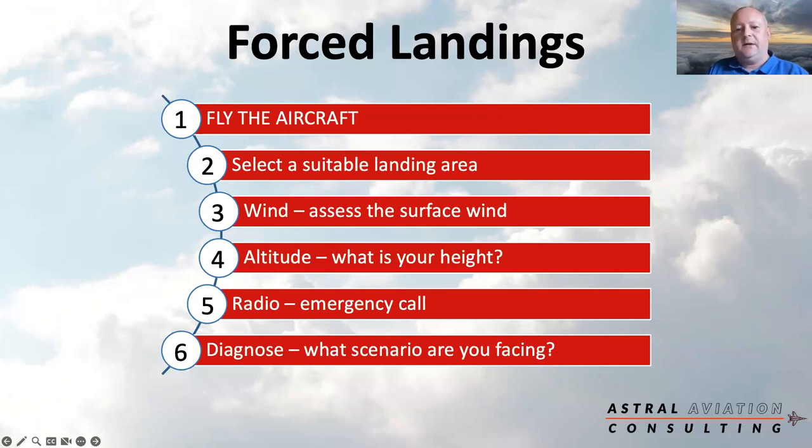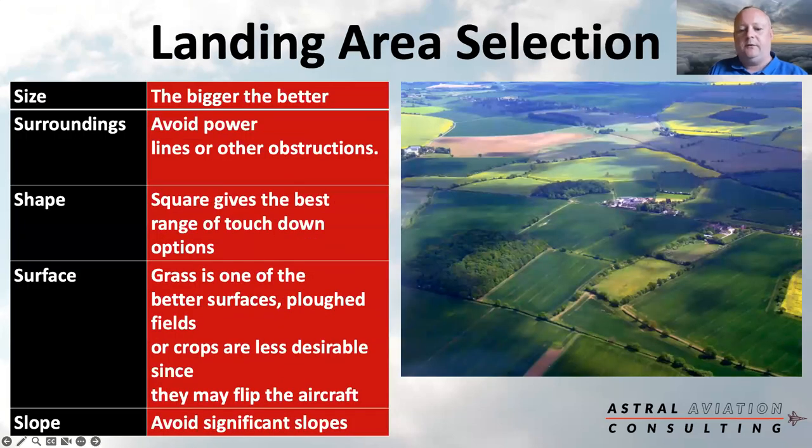So landing area selection, particularly at low level, the priority is absolutely to maintain speed and control. Providing you keep the aircraft at flying speed and under control, engine failures are unlikely to be fatal. Hopefully you will get an outcome where you can walk away from it, even if the aircraft is pretty much over to the insurance company from there as well. And if an engine failure after takeoff happens, generally landing ahead is safer than attempting to turn back. But there's lots and lots of debate about that on forums, on YouTube videos, all sorts of things. But generally, landing ahead is safer than attempting to turn back.